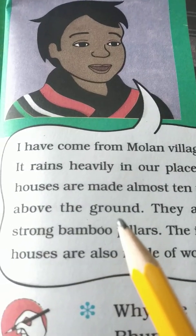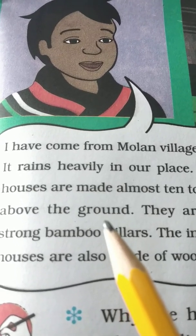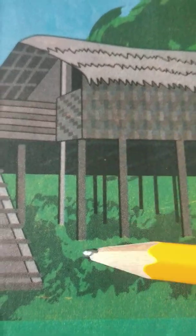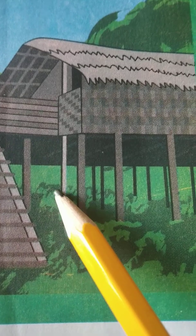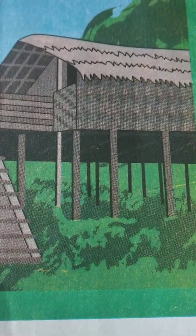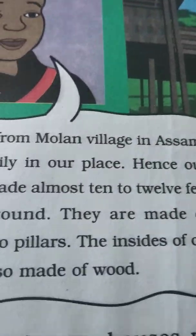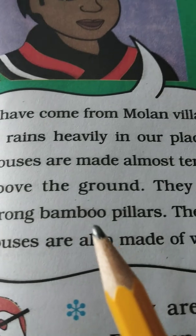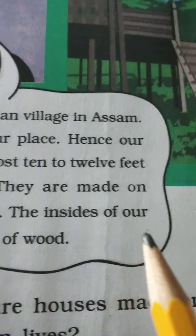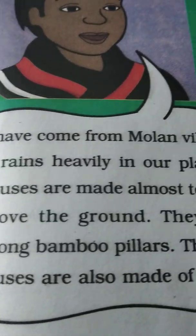You remember this in grade 2. There was a name for houses like this. Who can tell me? Houses built on long bamboo poles in places where it rains a lot and there could be water or floods are called... I won't tell you. Let's read on. They are made on strong bamboo pillars. The insides of our houses are also made of wood.